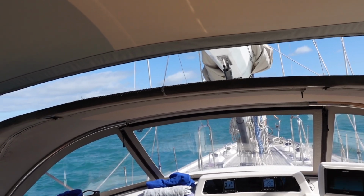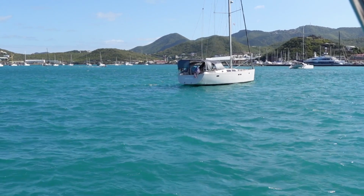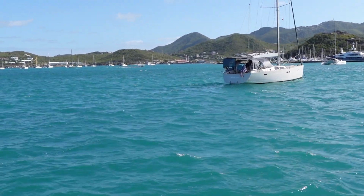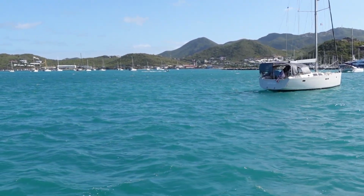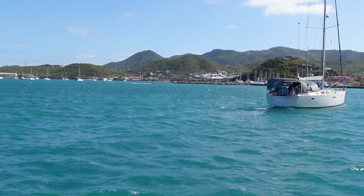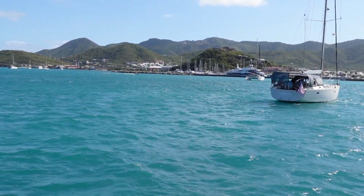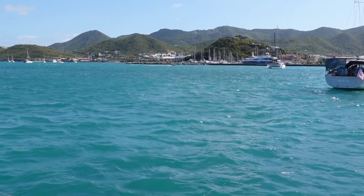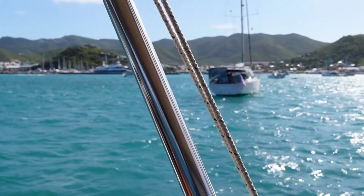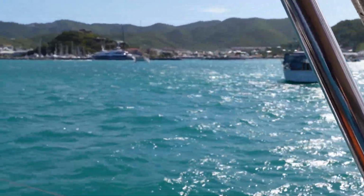Kim looks like she's ready for dropping the anchor there. That's the boat we're going to go next to, and what we're going to do is go to its port side and drop it right level with its stern, because then when we go back it will be far enough away from it, and if he moves and we go slightly to the side, he won't go over our anchor.